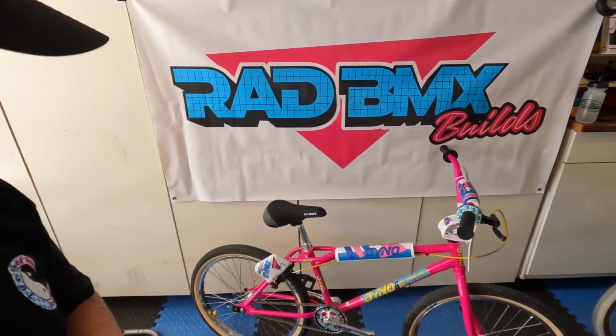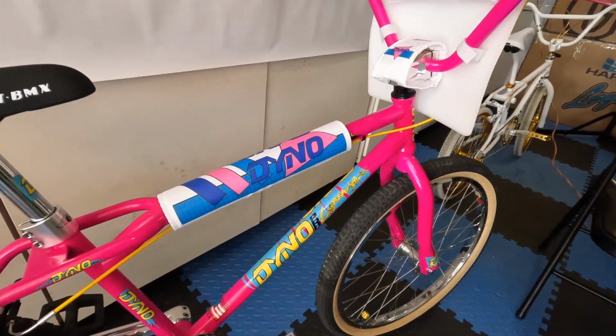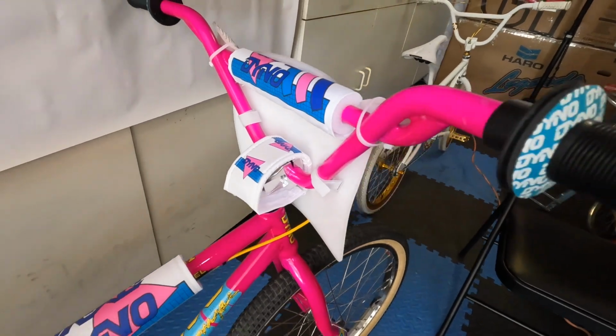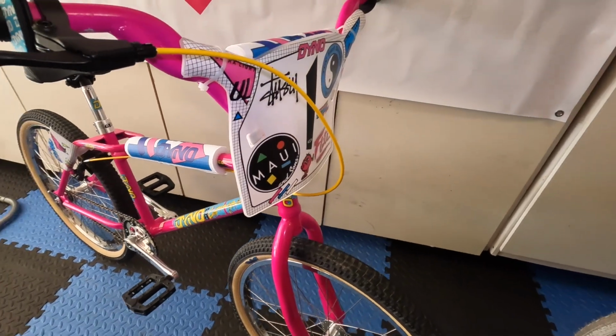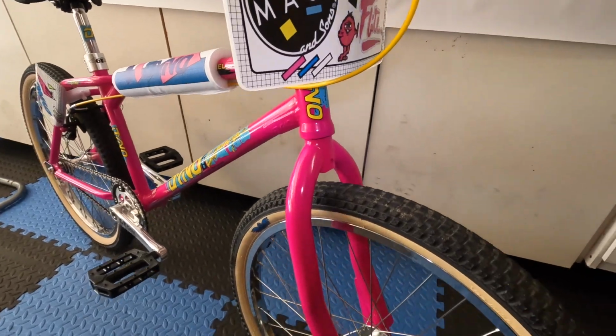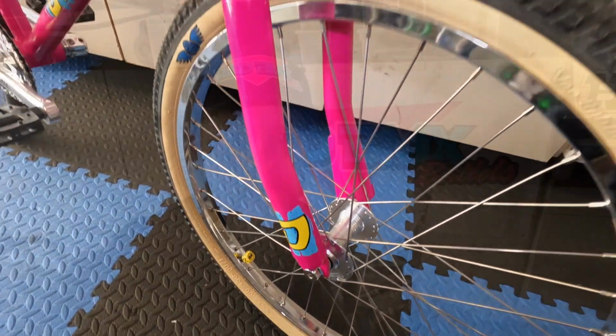This bike right here, one of my absolute favorites to look at, is not for sale. It is a full custom 24-inch Dyno Comp, and it is the Pro, and it's a team model. These are brand new pads by Flight, Dyno authentic, licensed pad set with the Dyno Flight donuts. I have a Dyno UL plate, and I added the yellow brake cable, some yellow GT dice. It has the GT hubs.